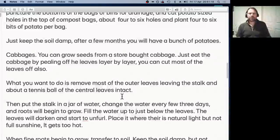And as long as you water it every day and keep the soil around the stalk damp, the stalk will start to grow roots, because most plants are able to grow roots on various parts of the stems. And so once the roots get growing, then the ball of cabbage will start maturing, and the leaves will fold out, and then it will sprout a bit like a broccoli.